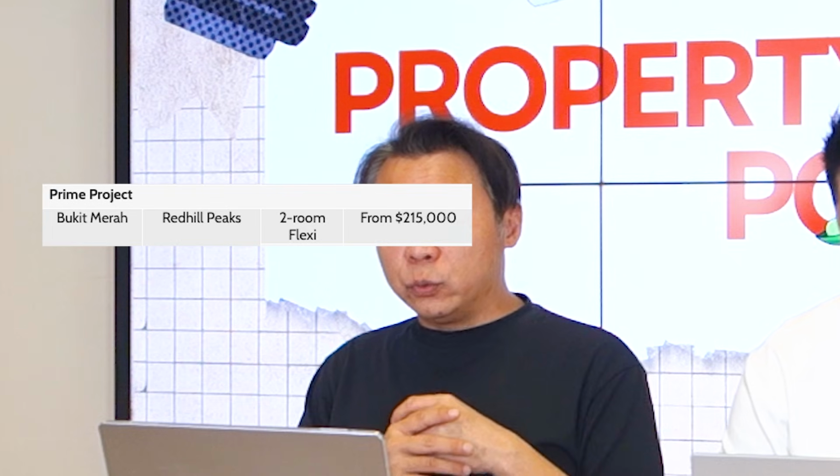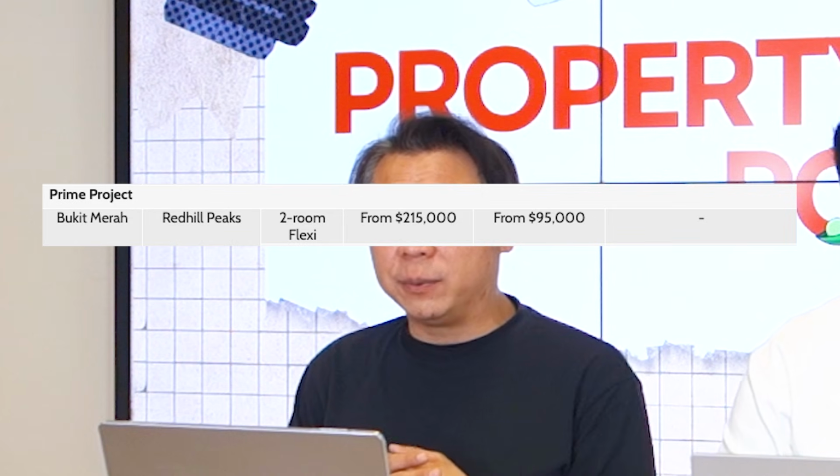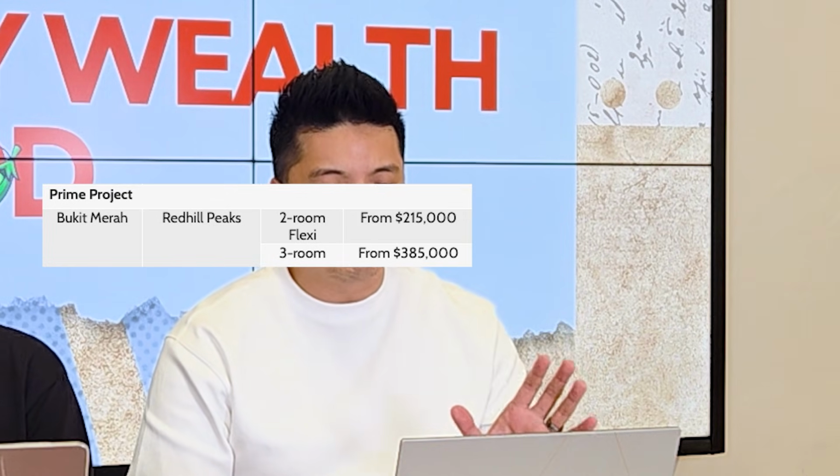Okay, next we've got Bukit Merah. This one, I think, is on everybody's radar. Hot place. This is the prime one, the only prime one in this batch: Redhill Peaks at Bukit Merah. The 2-room flexi starts from 215,000. After grants, 95,000. Nearby resale, this one also doesn't have because this is the first. Then the 3-room starts from 385,000.